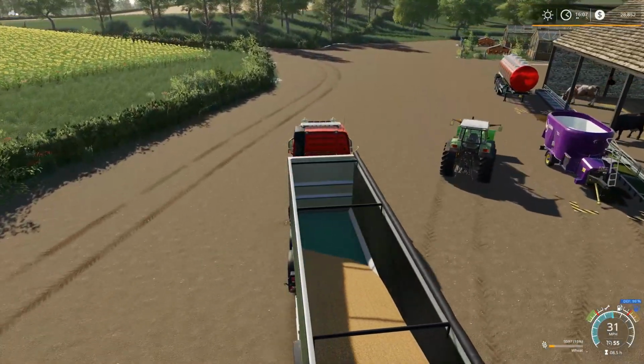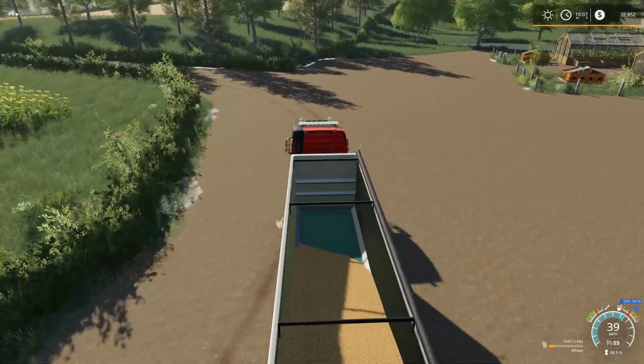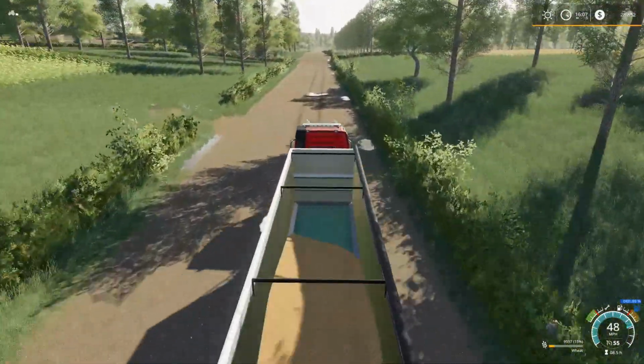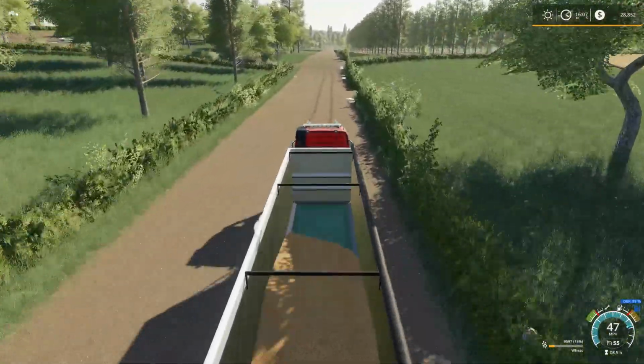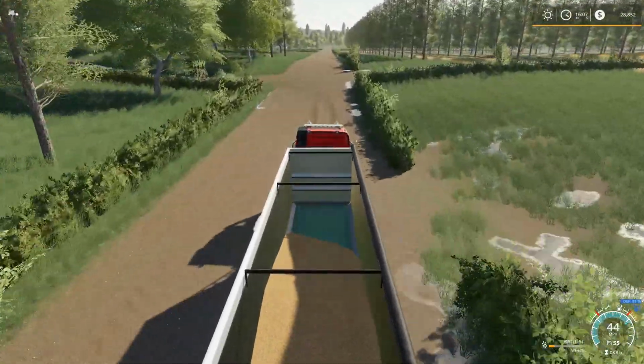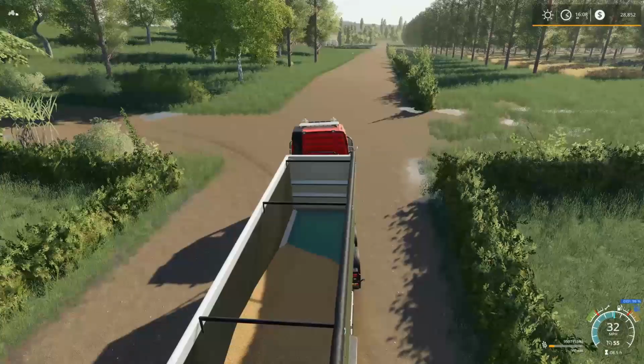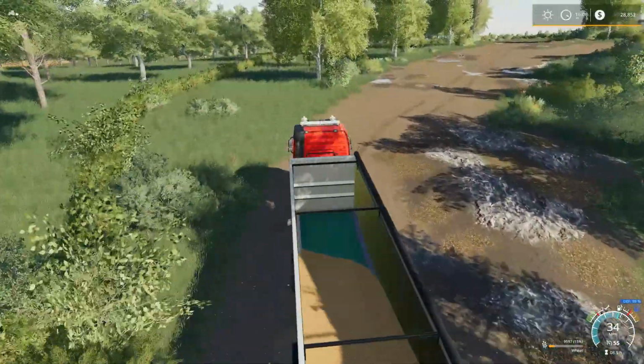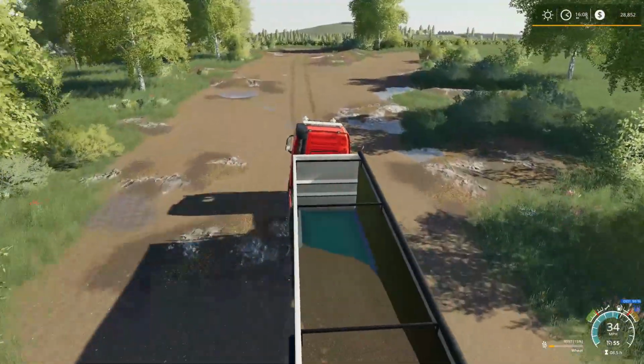I'm going to go up and grab the T8 because we got a little bit of time left for the evening hours. So I think what we'll do to finish off the day is grab the T8, go down to that field, put some barley into it, park everything up, sleep the night, and wake up in the morning and see what we got for pricing and see if we can sell anything. And then if not, then we got some work to do in the fields.